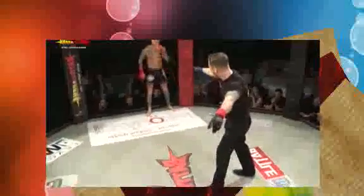Okay, anticipating a fast start to this. Maybe coming out with a flying knee. Oh, apparently not. Seen a lot of electric starts, but no, they come out, they touch gloves, feeling each other out a little bit. Couple of kicks exchanged. Oh, that looked low. That looked very low. But no, I think he's managed to get away with that one.